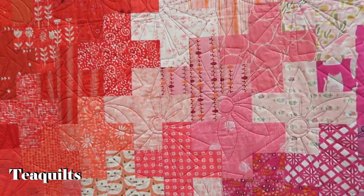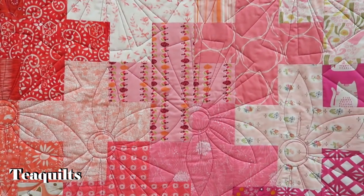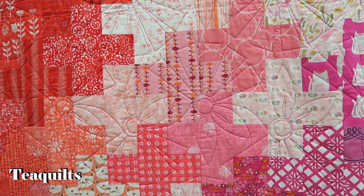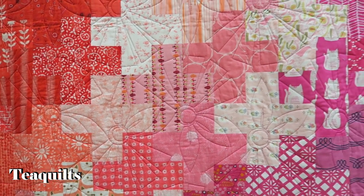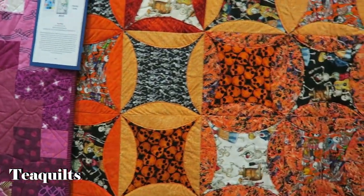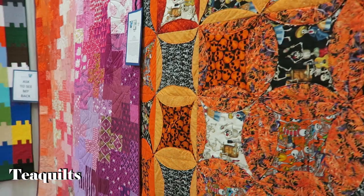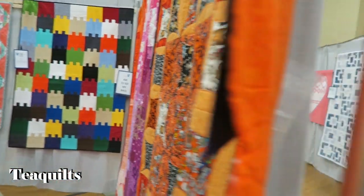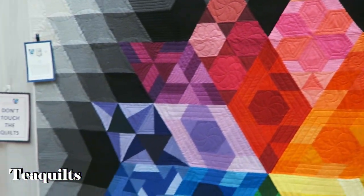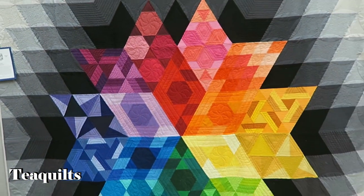Look at the quilting on this. You got a chance. You can walk with a chair. Wait, you think because Pearl knows everybody, that's why she wins it? She's related to everybody. No, it's not anybody who wants to judge. This one's pretty too.